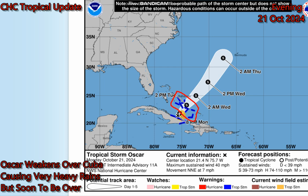Again, we are expecting now that the system will be moving at a bit more of a quicker pace off towards the northeast. We may see some impacts here for Bermuda, but again, by this time, we are expecting this to be in the process of weakening, transitioning into a post-tropical system, getting entangled into a much broader area of low pressure. And again, we'll be having those large fetch winds developing and large seas developing with this area of low pressure that will develop with this system and again absorb Oscar as it pulls it out.